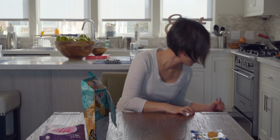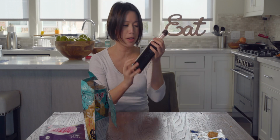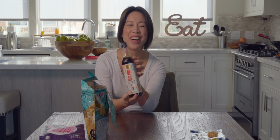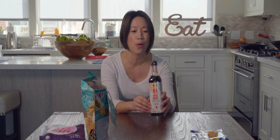Next item, I believe this is Red Boat fish sauce, right? Is this the front? No. Nope. Yes. Okay, my favorite fish sauce, this is what I use in the kitchen for cooking. It's extra virgin first pressed fish sauce. I visited their factory in Phu Quoc, Vietnam. Had a tour with Guong, the owner and founder of Red Boat. So of course, fish sauce was my secret weapon on MasterChef.